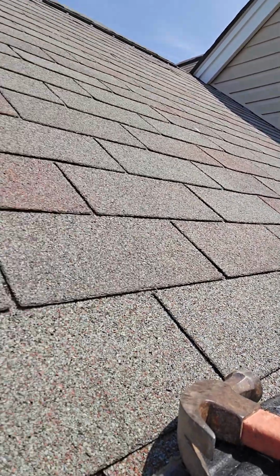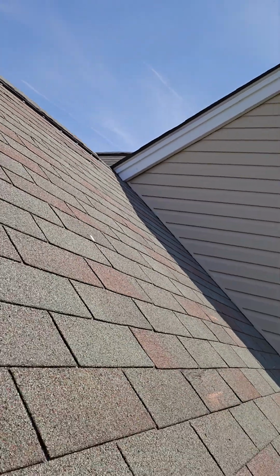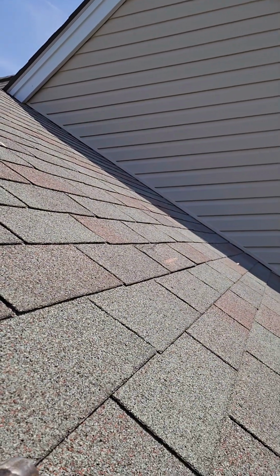This is the shingles before the repair. Let's hope it doesn't blow my phone off the roof.